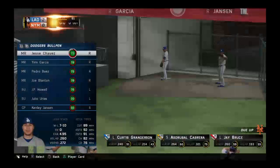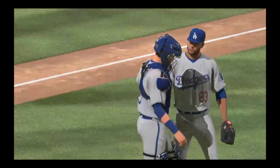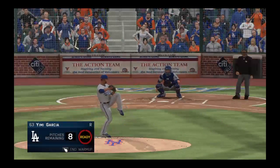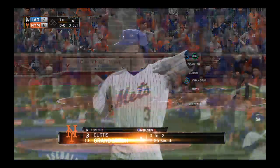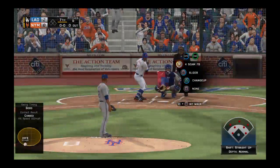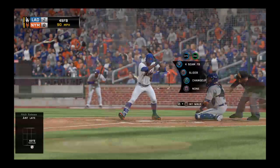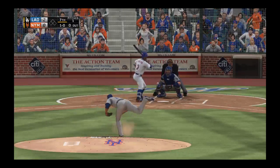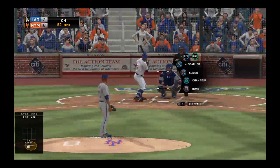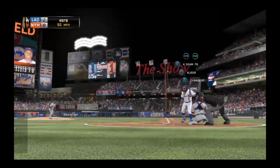Curtis Granderson steps into the box as the leadoff hitter here in the bottom of the 7th. Yimi Garcia will get the ball now as he'll take over on the mound to start the home 7th. Leading off the inning, Curtis Granderson, as they'll look to get something going here and even this game up. Check swing, but he held up in time. Ball 1. Now a check swing here, but the home plate umpire says he went around. And no argument, and it's 1-1.